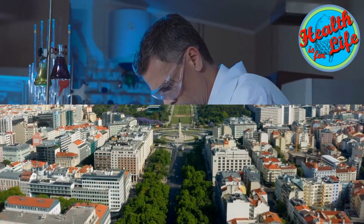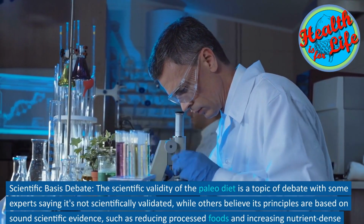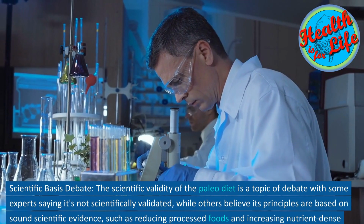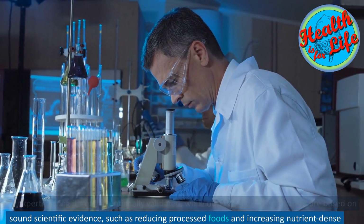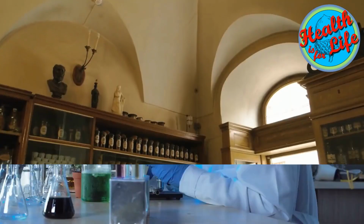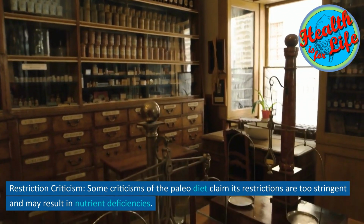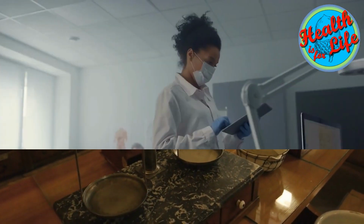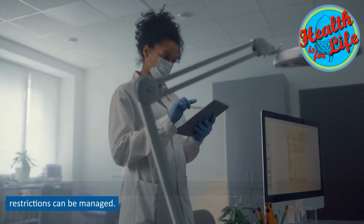Misconceptions about the paleo diet. Scientific basis debate. The scientific validity of the paleo diet is a topic of debate, with some experts saying it's not scientifically validated, while others believe its principles are based on sound scientific evidence, such as reducing processed foods and increasing nutrient-dense whole foods. Restriction criticism. Some criticisms of the paleo diet claim its restrictions are too stringent and may result in nutrient deficiencies. However, proponents argue that with proper meal planning and supplementation, these restrictions can be managed.